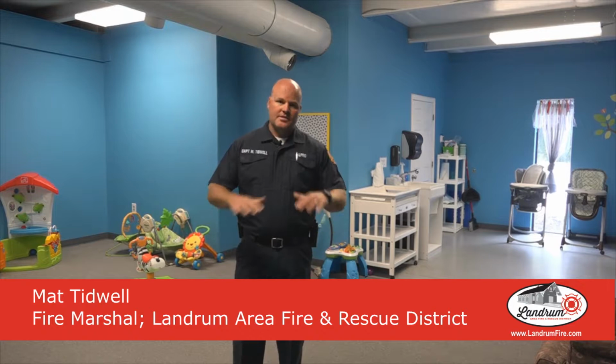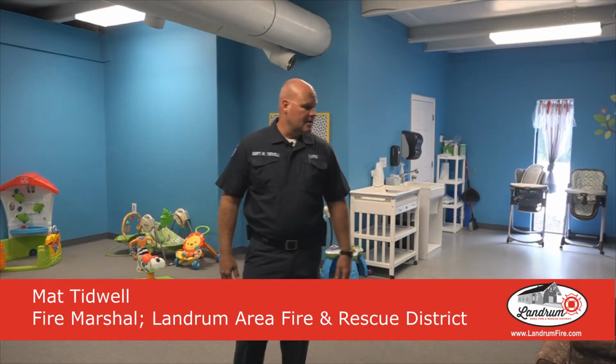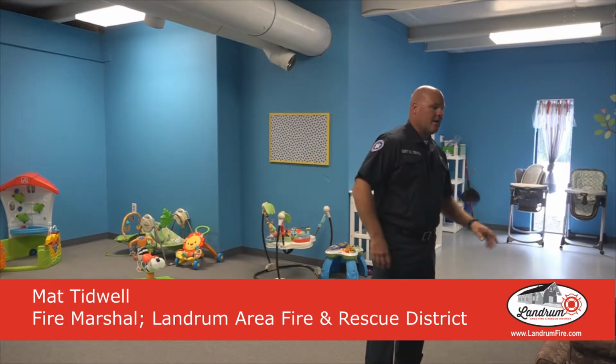Made it into the preschool area. Certain things I'm looking for, especially outlet covers in here. I see that everything's covered up. They've gone the extra step to insert a plastic plug into the outlet, which is outstanding. They'll get a big smiley face on that so children can't stick something in that outlet. Love seeing that in a preschool area.